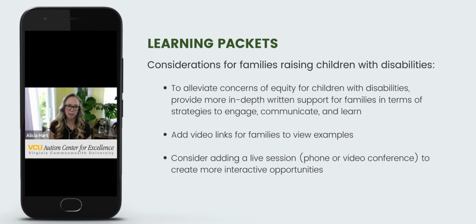And so we really need to think about how we can adapt that learning packet to include more information, perhaps about that child's IEP goal, or about ways to engage, communicate, and learn that are really specific for this child. We can also include video links for families when we're talking about modeling and helping families see what some of these things look like, or helping the child learn and see what this looks like. We can really include video links in that learning packet. So it helps them move from just this concrete learning packet to something that's a little more engaging and online and provides a little bit more information.